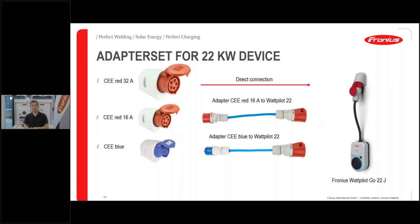The second adapter is this adapter to the CEE blue. This is the cover socket that you can see in the picture down below. So you can even charge single phase with the Wattpilot. When you find a single phase socket, you can also connect to it.